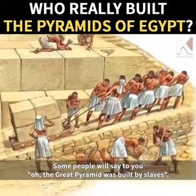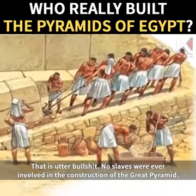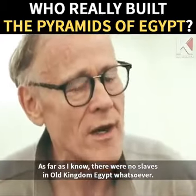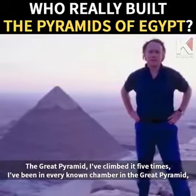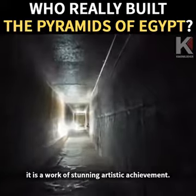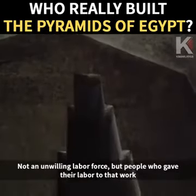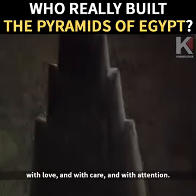Some people will say to you, oh, the Great Pyramid was built by slaves. That is utter bullshit. No slaves were ever involved in the construction of the Great Pyramid. As far as I know, there were no slaves in Old Kingdom Egypt whatsoever. The Great Pyramid, I've climbed it 5 times. I've been in every known chamber in the Great Pyramid. It is a work of stunning artistic achievement. You're looking at the work of masters of architecture at the peak of their skill. Not an unwilling labor force, but people who gave their labor to that work with love and with care and with attention.